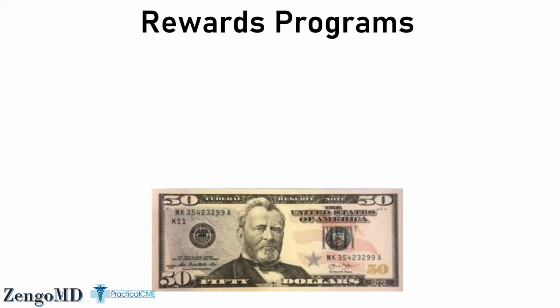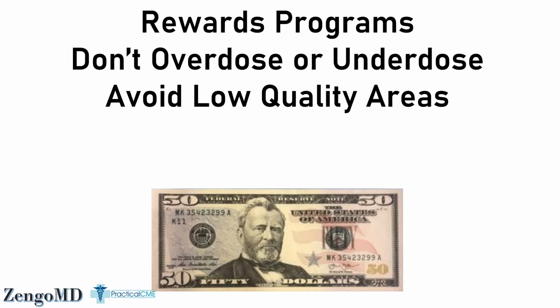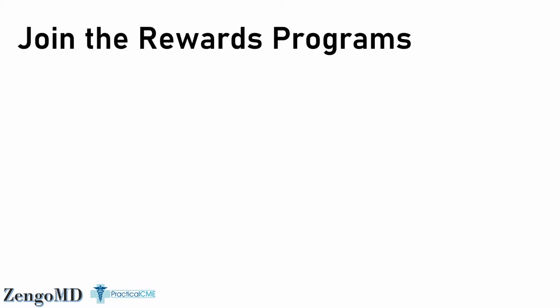So here's what you can do to save that $50 and still get a great treatment all the time. First, joining the manufacturer's rewards program is a must. Don't overdose because it doesn't make it work better or work longer, and we'll give you some ideas about where you might be overdosing and help you save some money. Don't do very low quality areas where botulinum toxin is not the best treatment for the wrinkles. Don't chill or even touch the sites after your treatment so that the toxin you get works better. And finally, get your repeat treatments on time to prevent the wrinkle creating muscles from ever getting back to full strength.